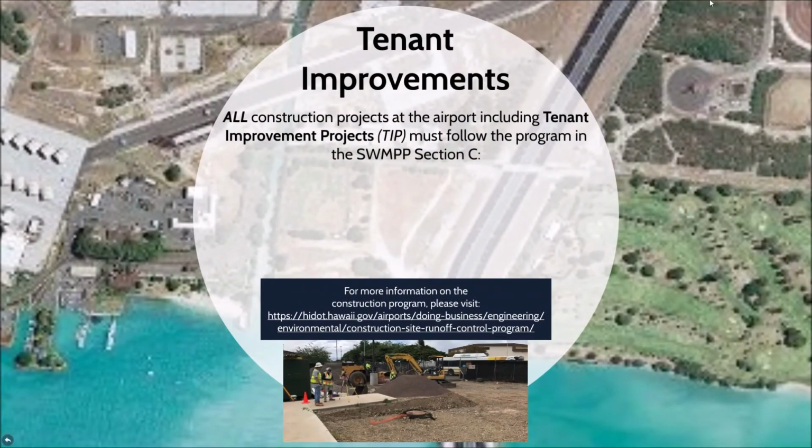Another requirement of the airport's NPDES permit is to implement BMPs at construction sites. Details of the airport's Environmental Construction Management Program may be found in SWAMP Section C. A separate training presentation is available at the airport website shown here. If you are planning construction activities at your facility, you must comply with the following procedures.